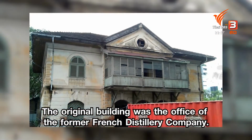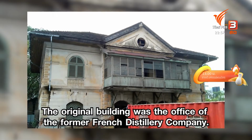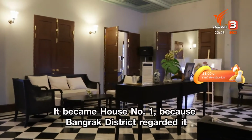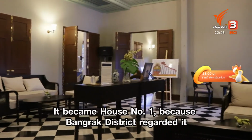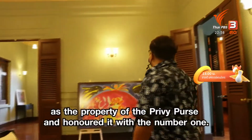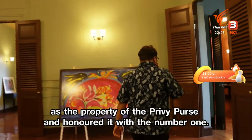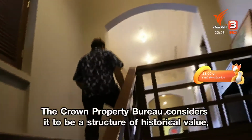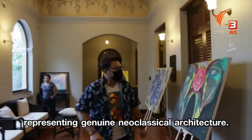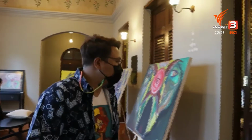The original building was the office of the former French distillery company. It became house number 1 because Bang Rak district regarded it as the property of the Privy Purse and honored it with the number 1. The Crown Property Bureau considers it to be a structure of historical value, representing genuine neoclassical architecture.